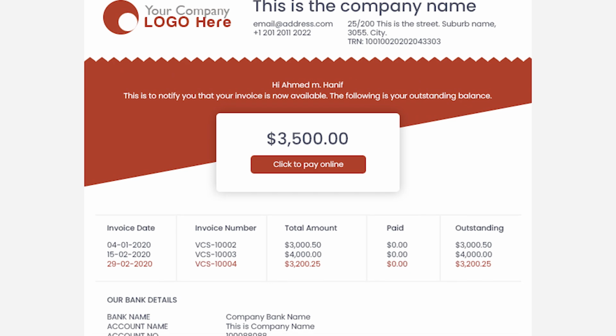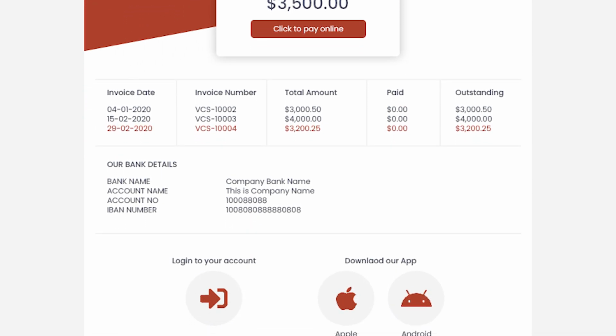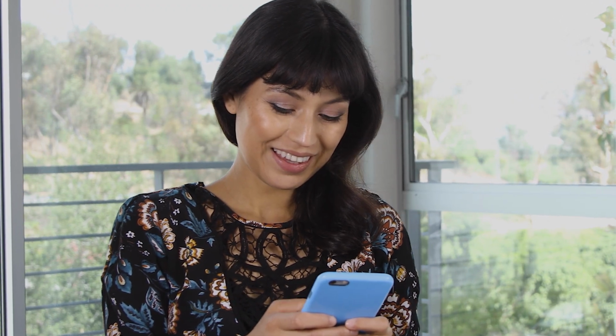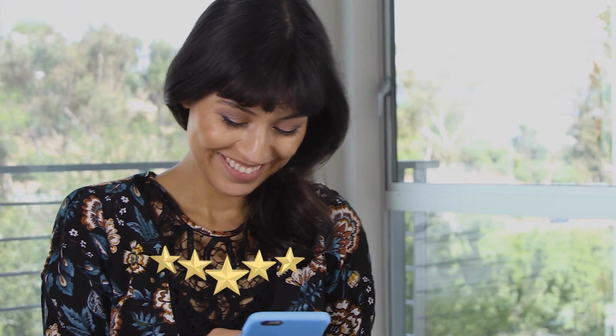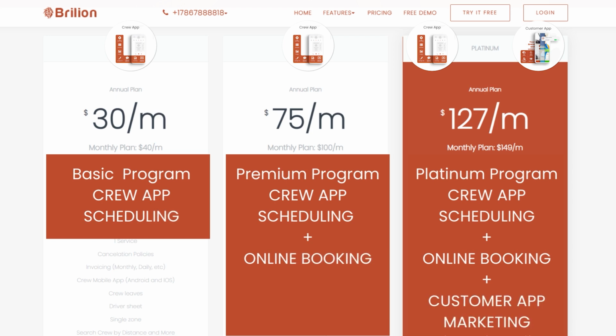All right, it also does the collections where you send an invoice to the customer and the customer clicks on it and pays, and they approve the job and then they pay right there online. They can also leave ratings and reviews for the crew and all of those things. So it's a very robust program. It's a base program and it's a base price.